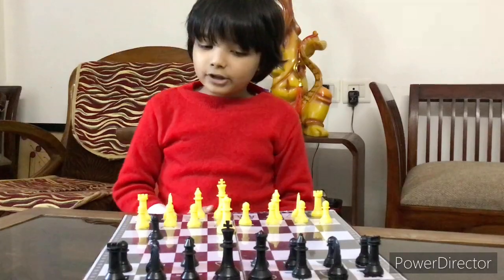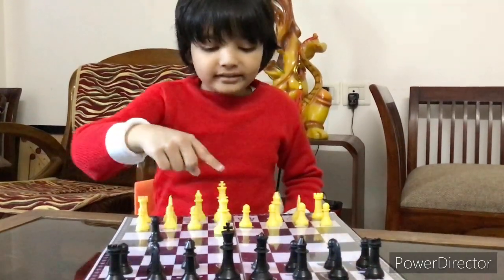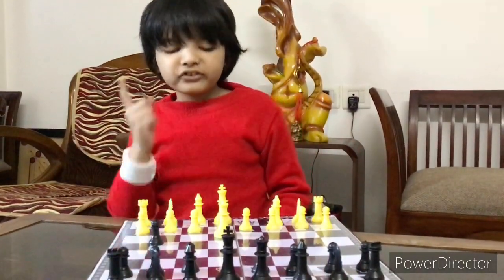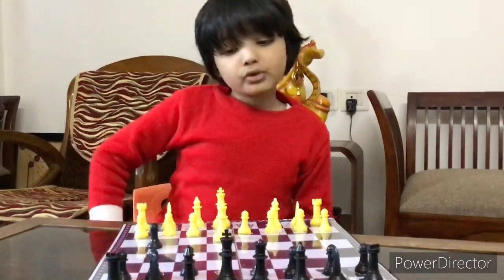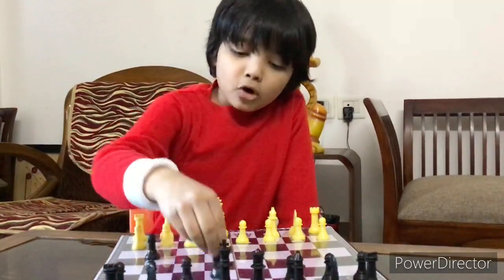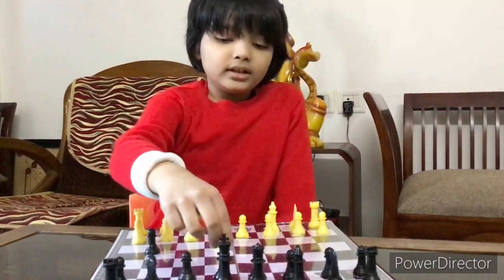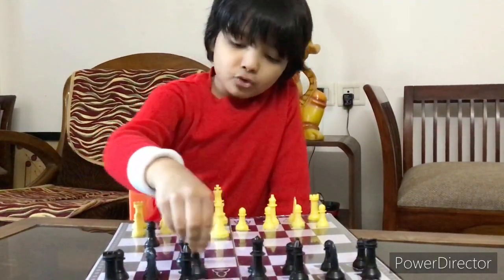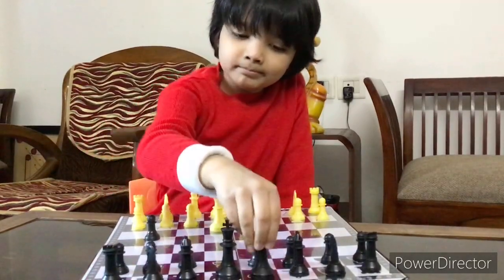In this scenario, when he's attacking the king, he's in check, and the player who's attacking the opponent's king must say check out loud. Okay? So then he must either block the check, and by block I mean put a piece in between the king and the attacking piece, move to a safe square, or capture the checking piece.